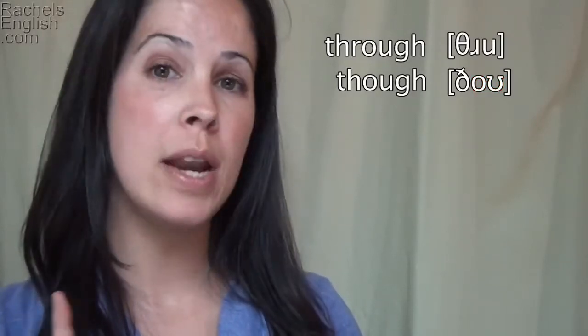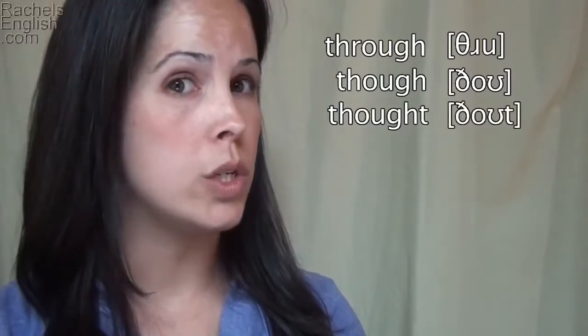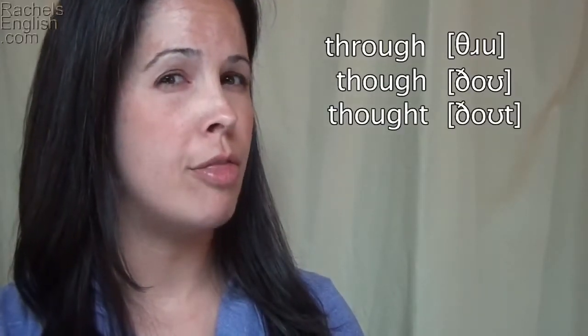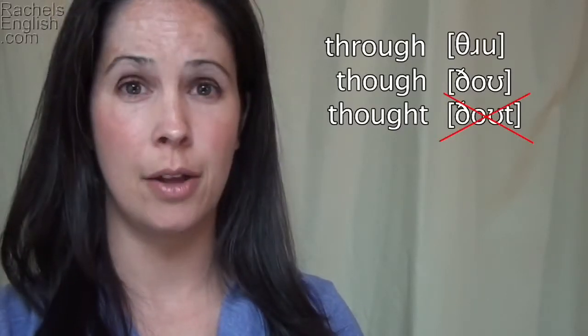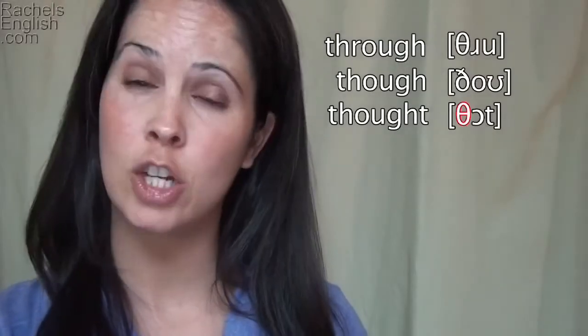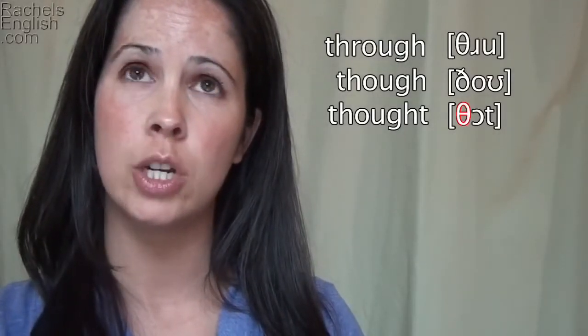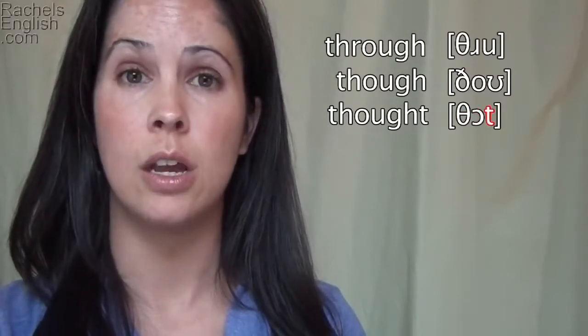Okay, what would happen if we add a T? Thote. No, that's not right. That word is pronounced thought. Okay, so we've switched back to an unvoiced TH. Now we have the ah vowel and a final T.